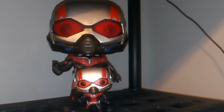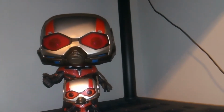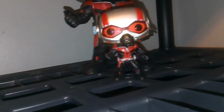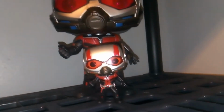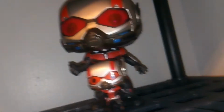And here's a proper comparison between Ant-Man and Giant Man, and initially I just thought they blew up the mold on this guy and made it bigger, but the more I look at it, with the texturing and all the little bits and everything, I actually feel like this is probably two different sculpts. It could just be they changed the mold up a little bit, but when you look at it, I don't know if it's just because this one's smaller, but this one up here has way more stuff going on.